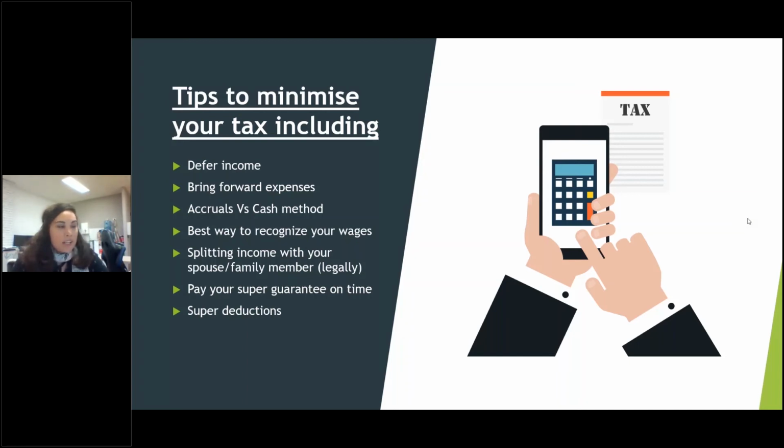I mentioned this already. So pay your superannuation guarantee on time. So it's only tax deductible if you pay it on time. So that's a really important one. And the last one there is just super deduction. So if you are self-employed and you haven't been paying yourself super, or you have been but want to top it up, then just think about the super deduction.